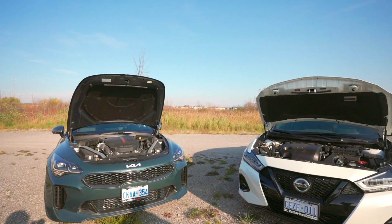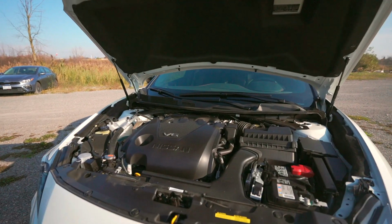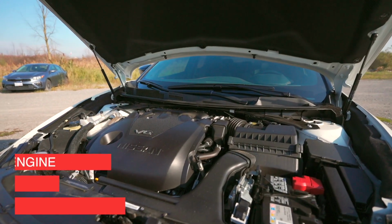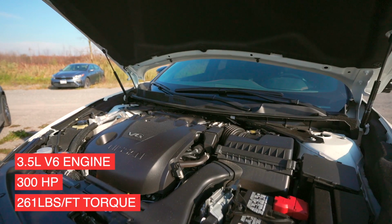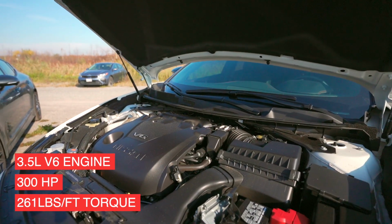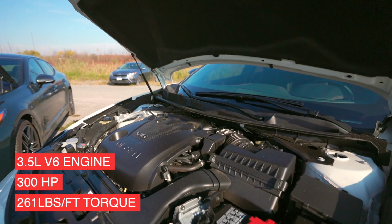We're gonna start with the Maxima. This one is, like I said, the 2021 Nissan Maxima. It's a 3.5 liter V6 engine. My sources at Nissan tell me the Maxima is not going to change for 2022 once it arrives, so we're pretty much looking at the same engine. 300 horsepower, 261 pounds-feet of torque.